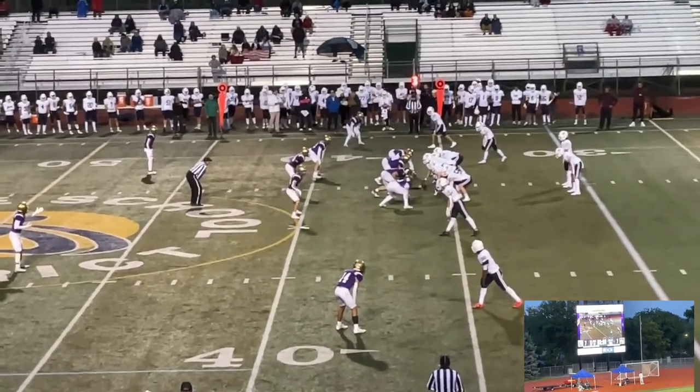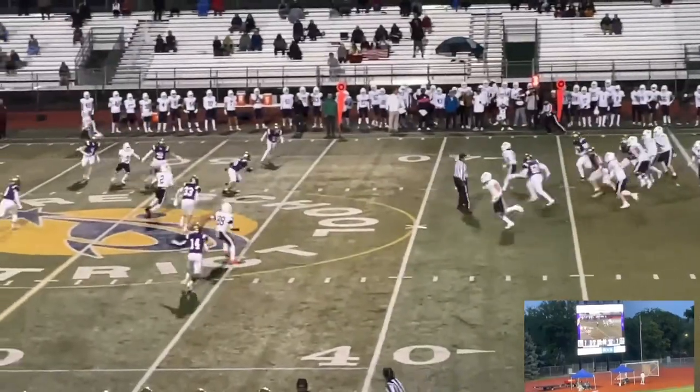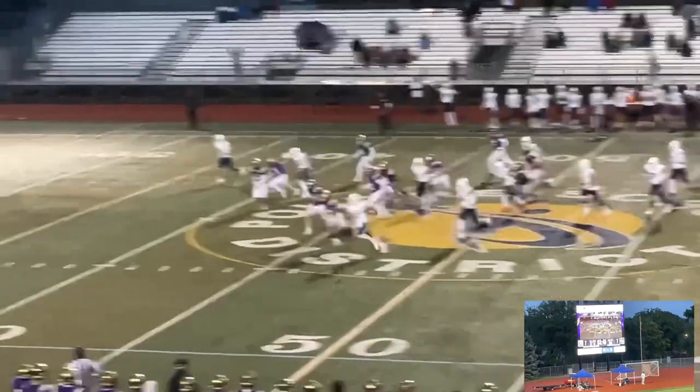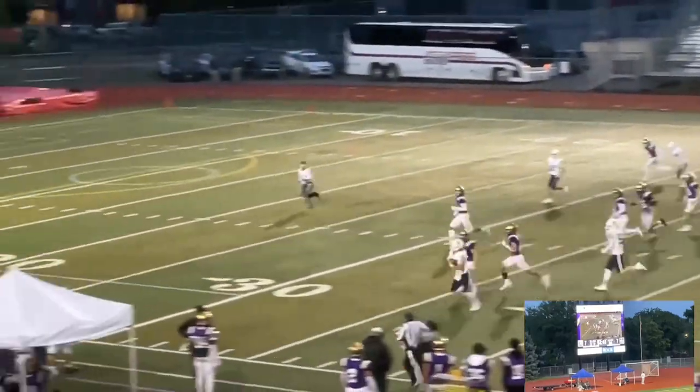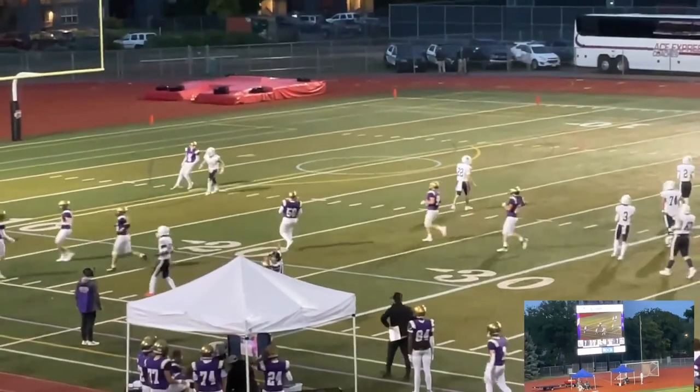Twins on each side. Takes a snap. See Lambkin's quick, give him some pressure. He breaks free. He's going to have enough for a first and more. This guy's fast. He's going to turn the corner. And he's going to be all the way down at about the 28-yard line.